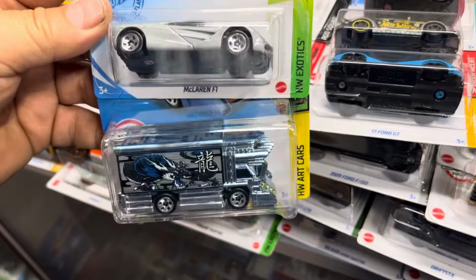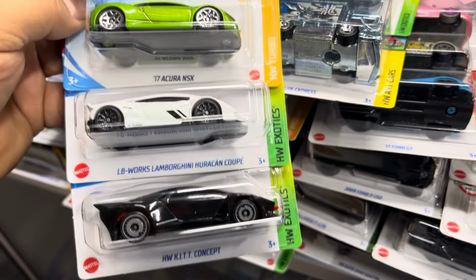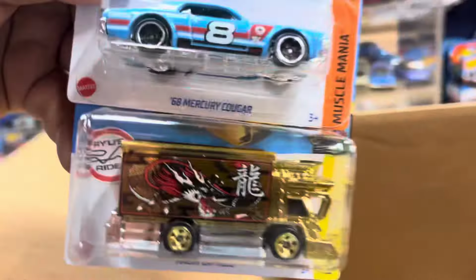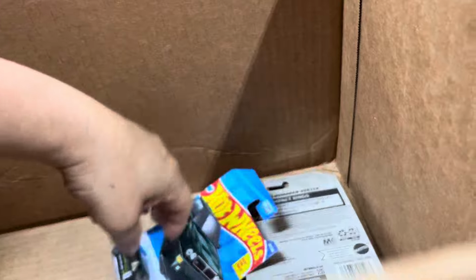Oh, I make a mess really fast, guys, when it comes to Hot Wheels. Ooh, Rolling Express, and the McLaren F1. Ooh, look at that. Kit, Lamborghini, Acura. What else do I see in here, guys? Look at that. Perfect. Nope, no super. We didn't get lucky. But it was some good stuff in here, guys. I don't mind this stuff.